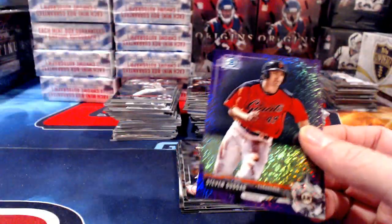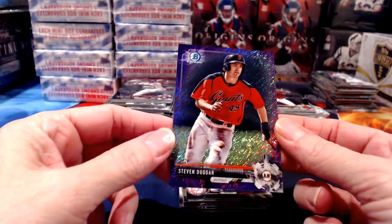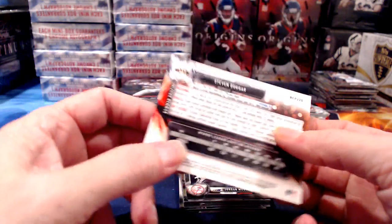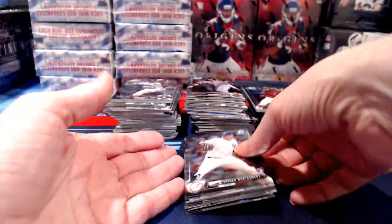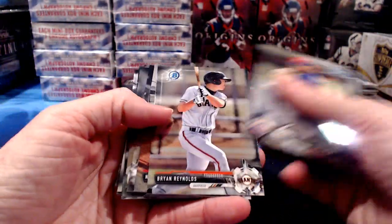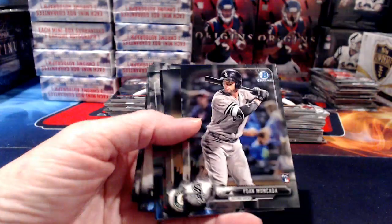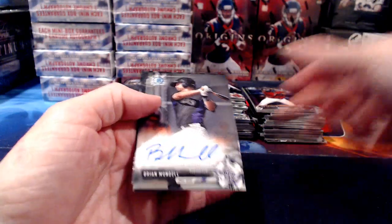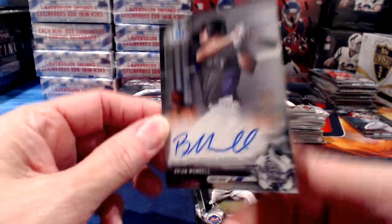So ever since then, I've tended to set the Aaron Judges and the Cody Bellinger base rookies just off in their own little pile. Dugar for the Giants in the Purple Shimmer, unnumbered. None of the Purple Shimmer is numbered. Our hit here is Brian Mundell for the Rockies, unnumbered.